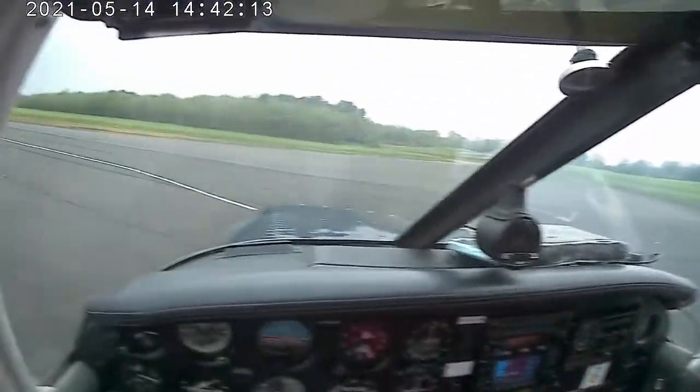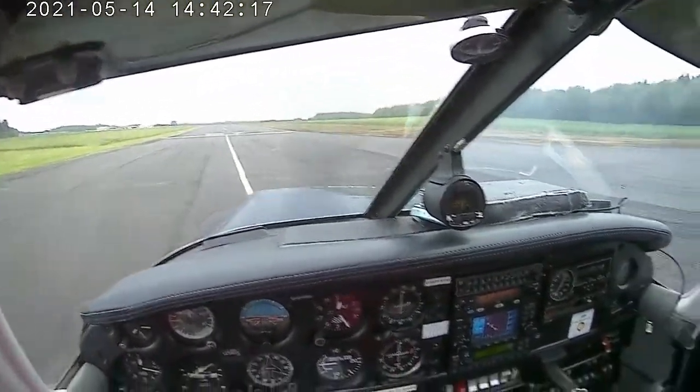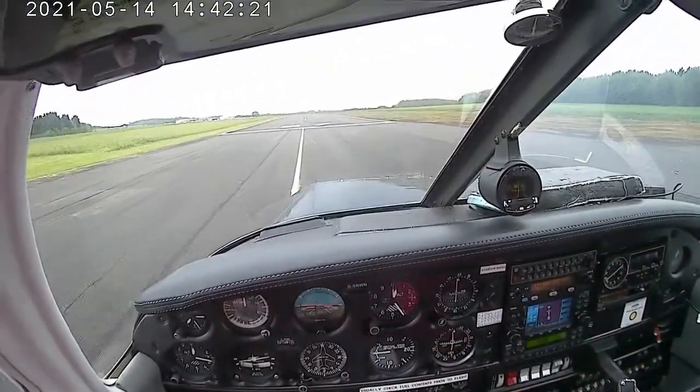Now I should pull onto the runway. It says runway 27 on the numbers, 27 on the DI, 27 on the compass. Happy? Yep. Okay, let's go.